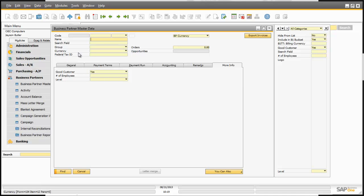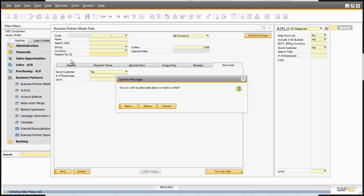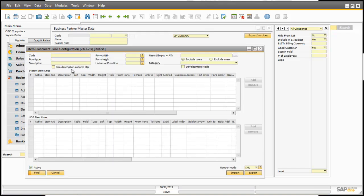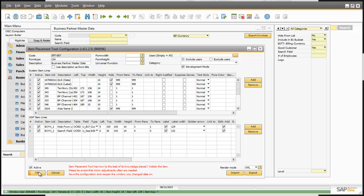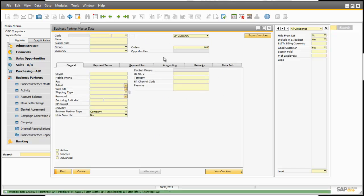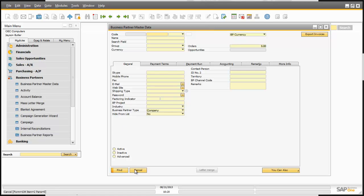Now let's say you want to move the federal tax ID into the new tab. So you right click, choose move this item. Again, we're placing this field in a new location, so I'm going to click on below and click the label. So I'm placing it below the label, going to click on update. I don't care about this window. Click OK, and it has already moved. So you can see that redesigning is very, very simple. Now you can see this screen is basically very nicely done. All the fields are matching together and they're not separated somewhere on the screen. And this is, again, something that everybody can do and do it very easily.